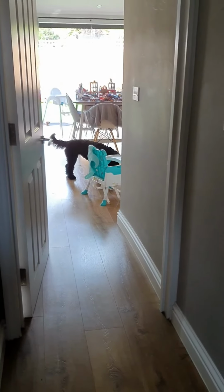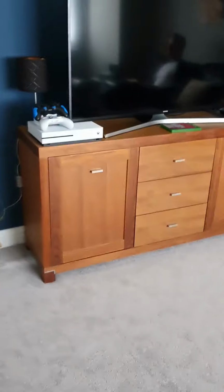Okay, just as you come in, actually, on the right hand side here is the snug. This is a room that's not used for childminding, but I'll show you in anyway, so you know. This is a room that's used by our family where we can watch telly and relax.